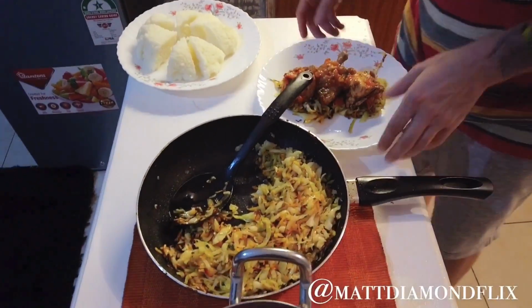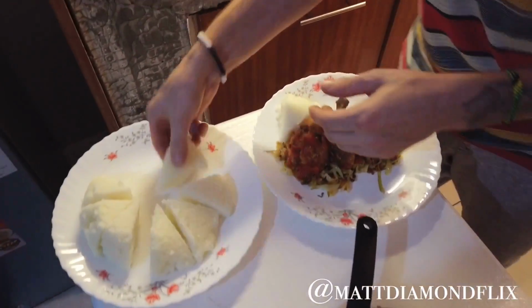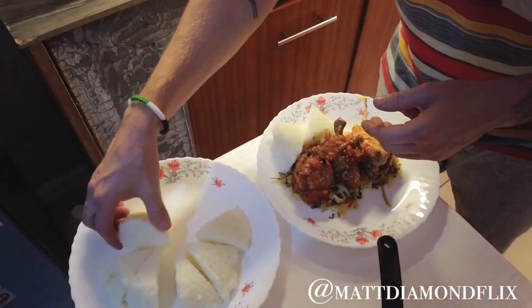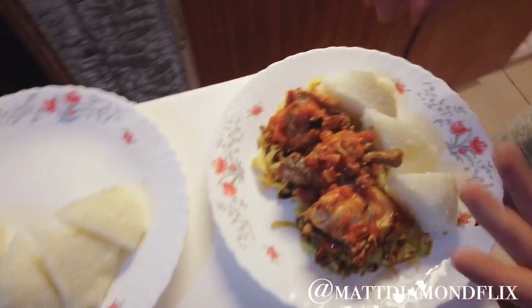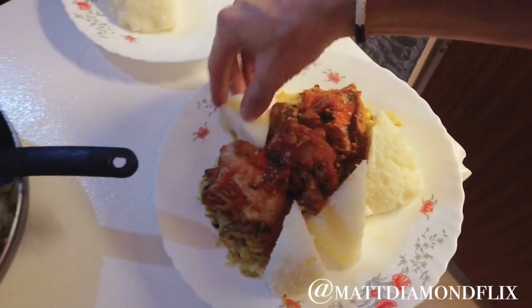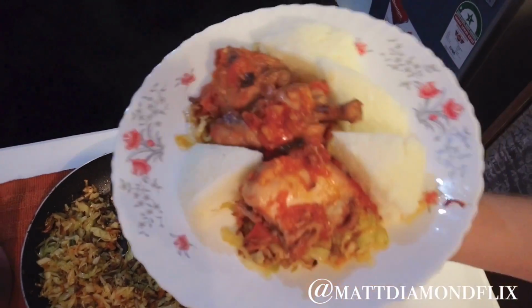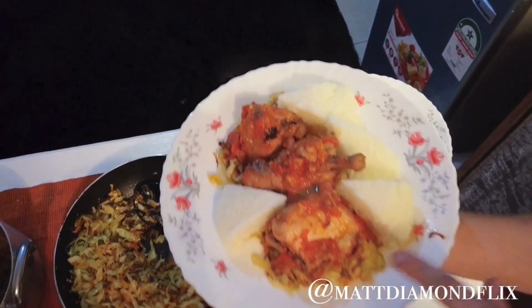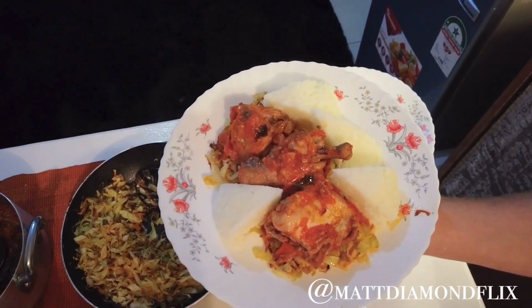Come taste. And now, if I was working in a hotel, if I was serving you a plate, it would look like this. Yup. That's not enough ugali for the average Kenyan, but it is what it is. Bada bing. This is it. So, ugali, cabbage, and cuckoo stew.